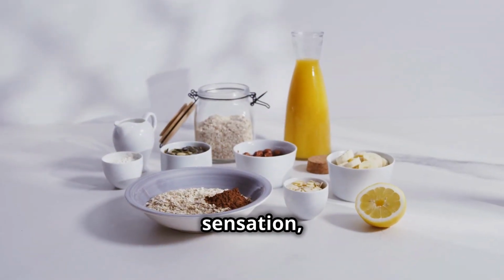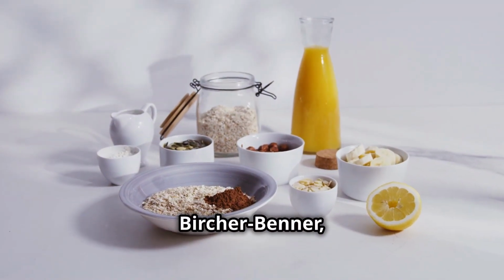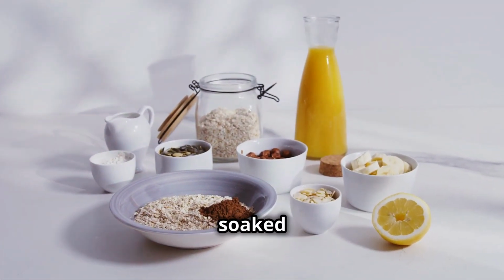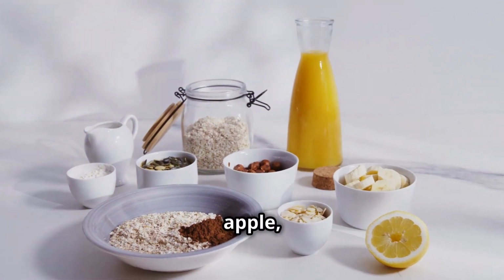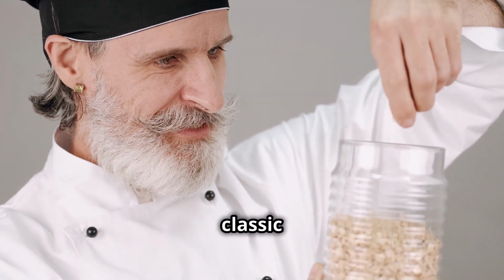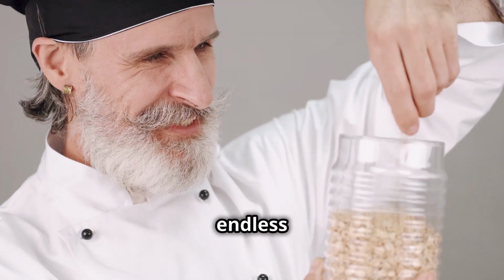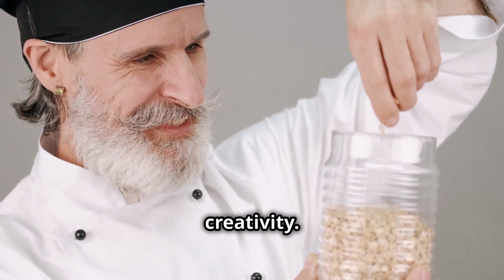This overnight oat sensation, the brainchild of Swiss physician Maximilian Bircher-Benner, features a delightful combination of soaked oats, grated apple, nuts, and yogurt. It's a refreshing and wholesome take on the classic granola bowl, showcasing the versatility of oats and the endless possibilities for culinary creativity.